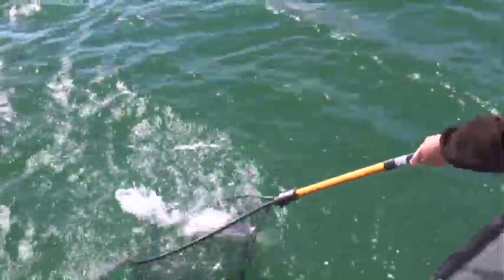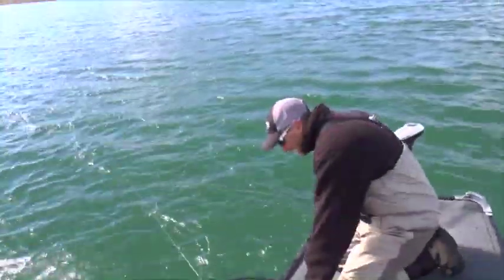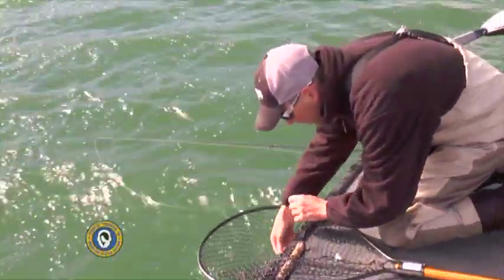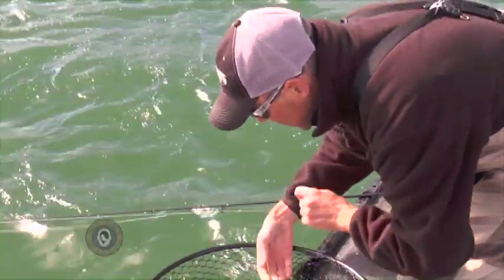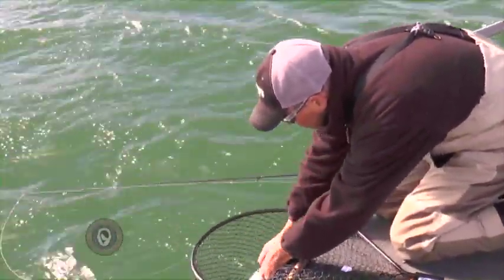Uh-oh. That looks like a big bobo. Oh, get the multi-species going on this thing here. And we'll get him unhooked quick if he's not already, and he's actually not. He's got a perfect hook right in the corner of the mouth. Come here, fish. And I try not to get him out of the water. I like to be as easy on these guys as we possibly can be.